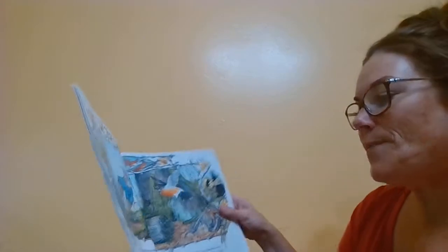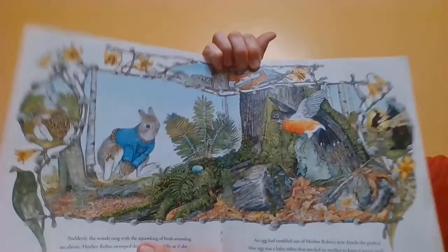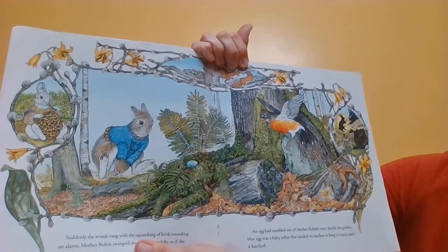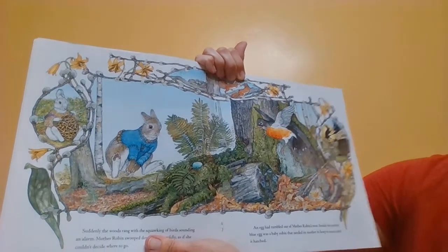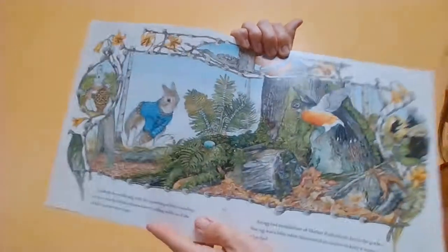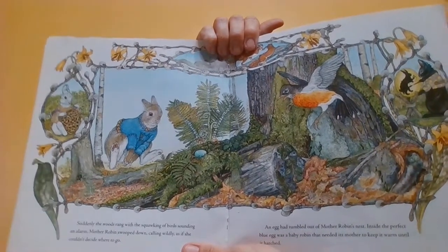Suddenly, the woods rang with the squawking of bird sounds like an alarm. Mother Robin swooped down, calling wildly as if she couldn't decide where to go. An egg had tumbled out of the Mother Robin's nest. Inside the perfect blue egg was a baby robin that needed its mother to keep warm until it hatched. So here it is. So that's why she's squawking wildly. She needs help because her little egg has fallen out of the nest and her baby's in it.